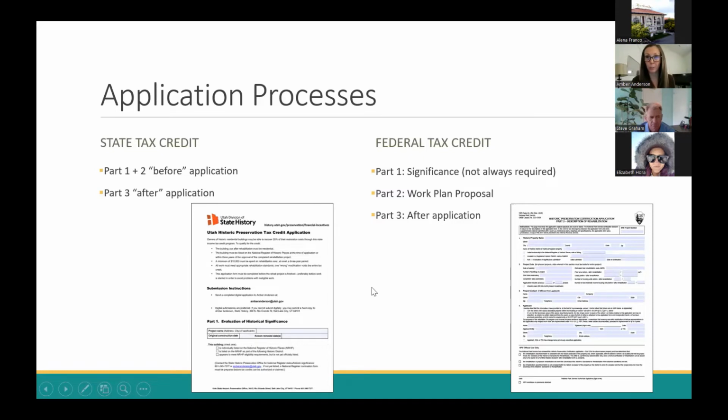The Part 2 is arguably the most important of either the state and the federal application. This is where you document exactly what you started with, current conditions of the building, thorough photographs, drawings, things like that, and then you propose in detail what you plan to do for the project itself. In detail is an important part of that. We need to understand exactly what you started with and exactly what you're going to do so that we can evaluate whether or not the work will meet the preservation standards. And of course, things change. There is an amendment process that we can work through as well if need be. And then again, the after application is just showing what you actually did, which is hopefully what you said you would do.